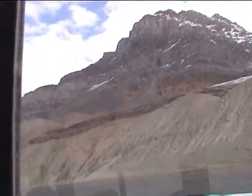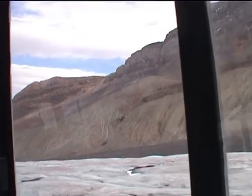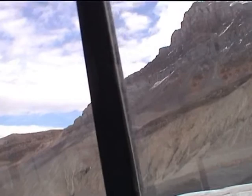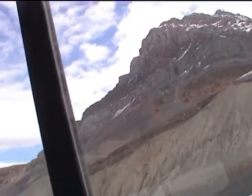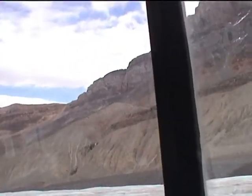So from there, the ice field, like I said, divided into 3 sections, north, east, and west. But from there, when the ice melts, the water actually flows in 3 different directions, and it will end up in 3 different oceans. Everything that melts on the north side of the ice field eventually ends up in the Arctic Ocean, so it's all part of the Arctic watershed.